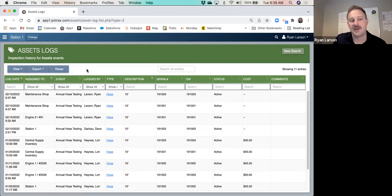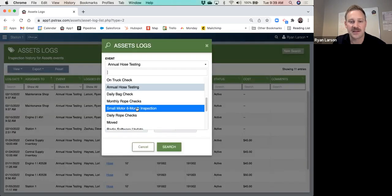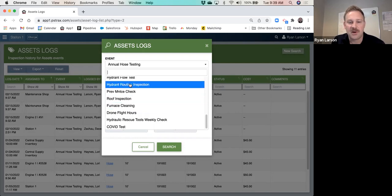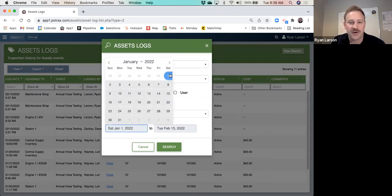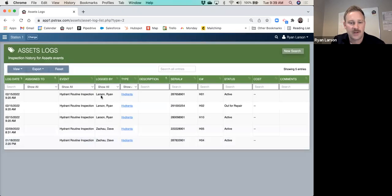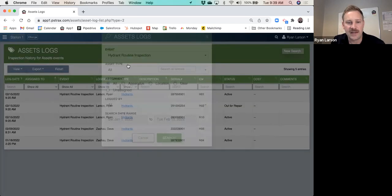Another common use case for this is for your ISO ratings. One of the requirements around hydrants is the hydrant testings and the flow testings and when those were last completed. So when the ISO auditors come in to collect that data, you can just say, I want to pull up all of our hydrant routine inspections for this year, but you can go as far back as you need to. I'll pull those up and it looks like we've done 5 inspections so far this year. Then just like before, I can print it or export it into an Excel file or a PDF file if I want to. So that's a really nice report.